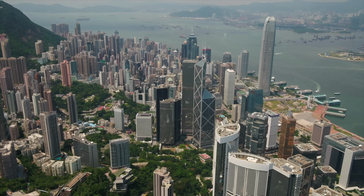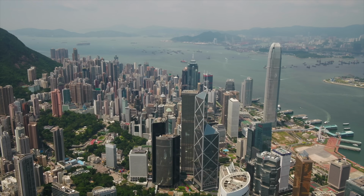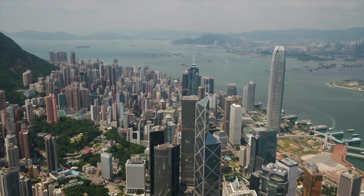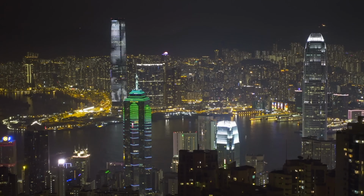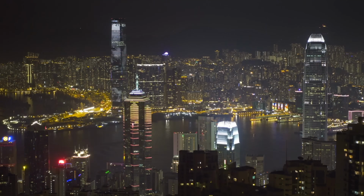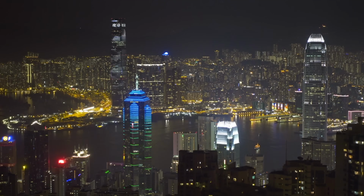You will see there are several reservoirs on Hong Kong Island, and there is a little bit of a small community up here, a neighborhood. But again, the main reason Victoria Peak is so popular is because of the views. You get Lama Island, Central Hong Kong Island, and Victoria Harbor. Very popular place to take pictures.